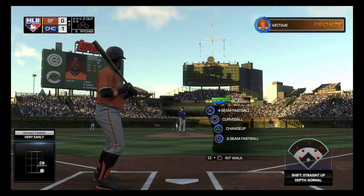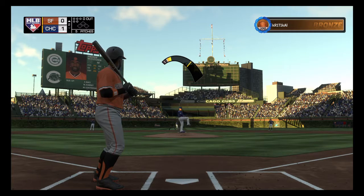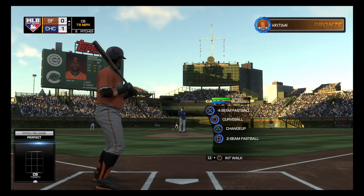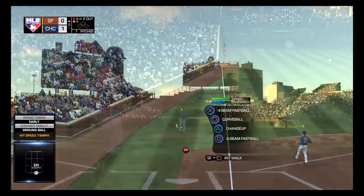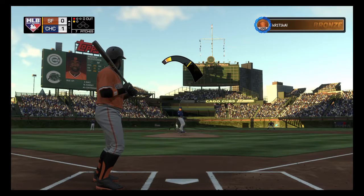Stepping up now, Andrew McCutchen. He'll lead it off here to begin the second. Andrew McCutchen. And he'll look at a first pitch curveball that's in the dirt. It's ball 1. Now here's the pitch. Down the third baseline, but a foul ball. 1-1. 1-1. Here it comes.